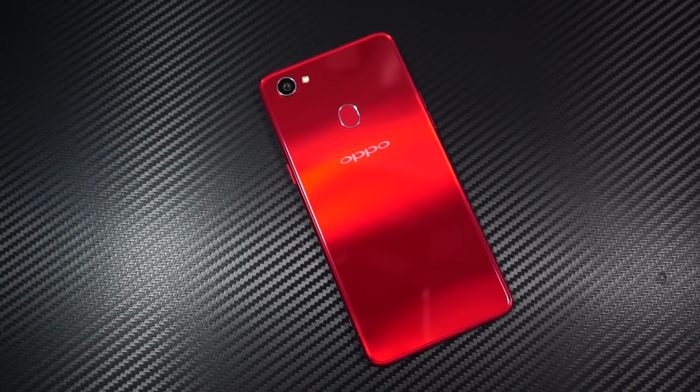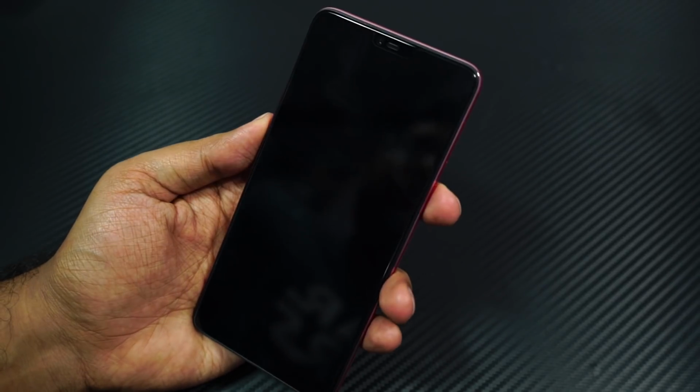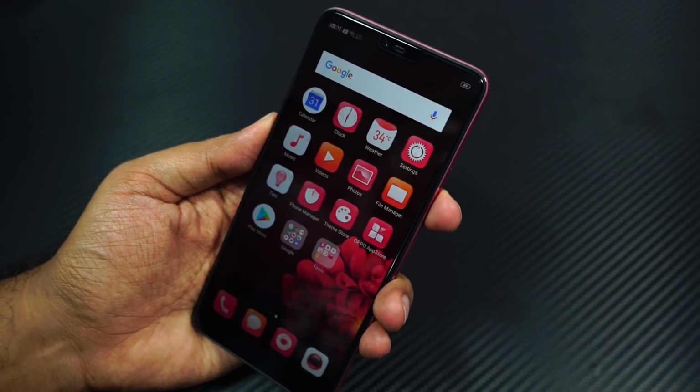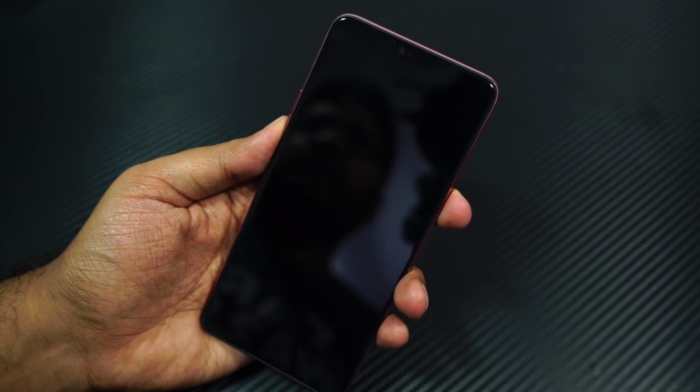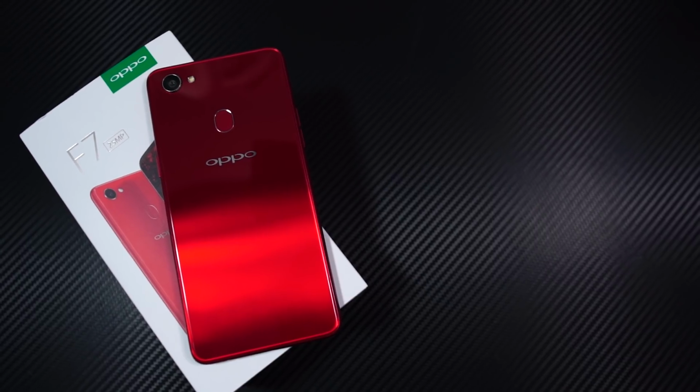Besides that, we have some other good things. It has a super fast fingerprint scanner, and the face unlock feature on this phone is super fast, definitely as fast as the OnePlus 5T. It also has better software implementation, at least when compared to the Vivo V9.